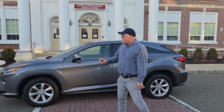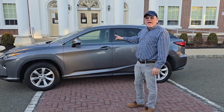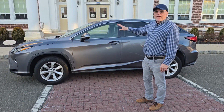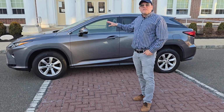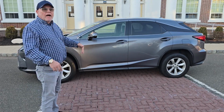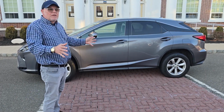I am JohnAvanti and this is probably one of the best used cars you can buy, a 2017 Lexus RX350. This is all-wheel drive, and I believe this car with the 296 horsepower 8-speed transmission came out in 2016. They refreshed it, I think in 2019, and added Android Auto and Apple CarPlay. But up until they put the 4-cylinder engine in, this car's been the same.